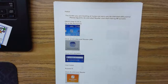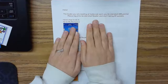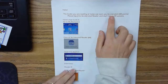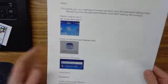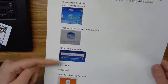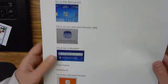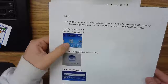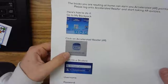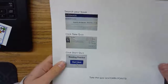So once they hit second grade reading level, I want them to start this app called Accelerated Reader, or AR. So I put little pictures on exactly how to log in. You'll find their username and password on it. So it's in their backpack on ClassLink. Then you click on Accelerated Reader. You say that they're a student. You log them in. You click on Accelerated Reader, and then flip it over to the backside.